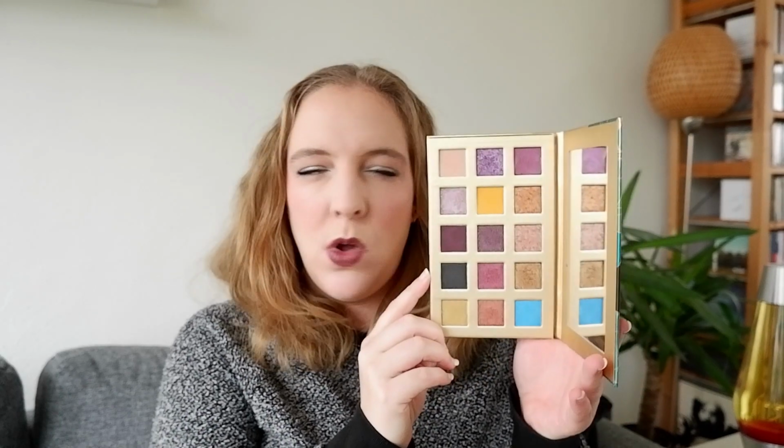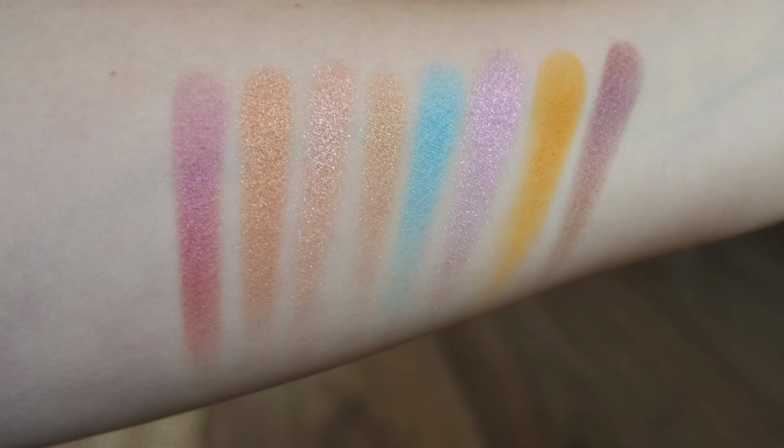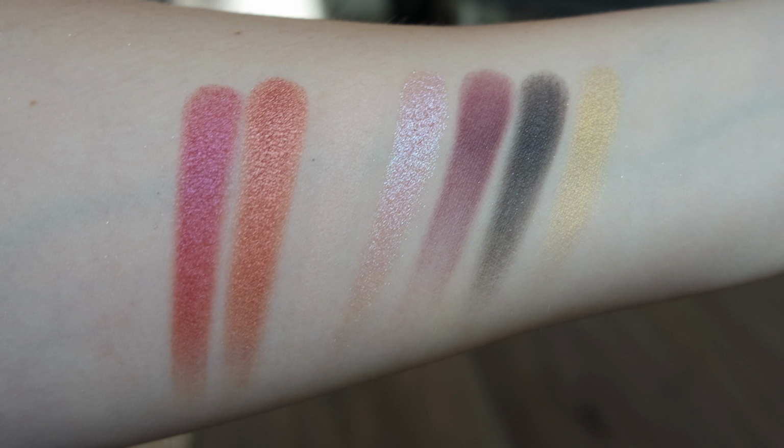This is my least favorite one because even though it has a really cool color story with a lot of purples and I think very much Jasmine inspired, which I enjoy, the shimmers in this are very lackluster, which is such a shame. These do not show up the way they do in the pan, but I really want to keep around this palette because of that matte yellow, and I really like this shimmery blue as well. So it's got some really nice shades. Sadly, the quality isn't the best of this one.